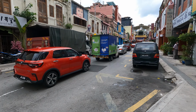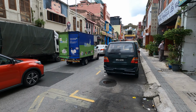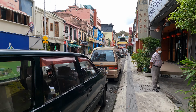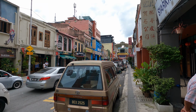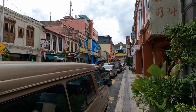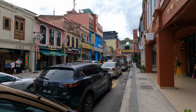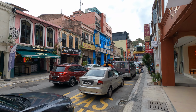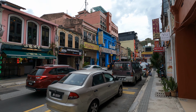But once you get past this street into the other parts of the old town, it's still the same as it was 10 years ago, which is pretty grimy. With the old beautiful old buildings falling apart. Actually, I guess it's just been getting worse as time has gone by.